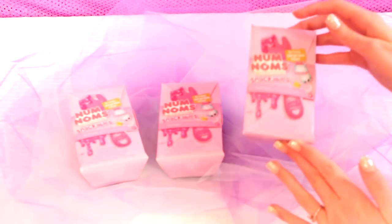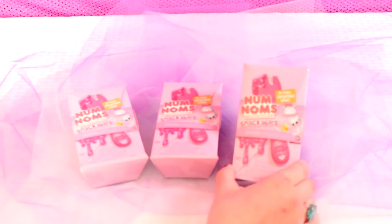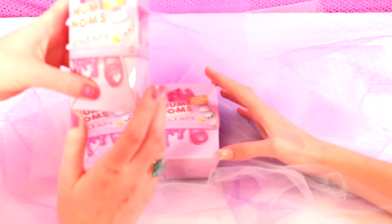Today we're going to be opening Num Noms, the Snackables. We have Rachel and I am her mom. Today we're going to be opening up three different boxes, and so we will see what is inside. On the front it just says so many prizes inside, so we'll see how many are in it, and we'll go from there. We're super excited. Okay, let's see how to open these up.